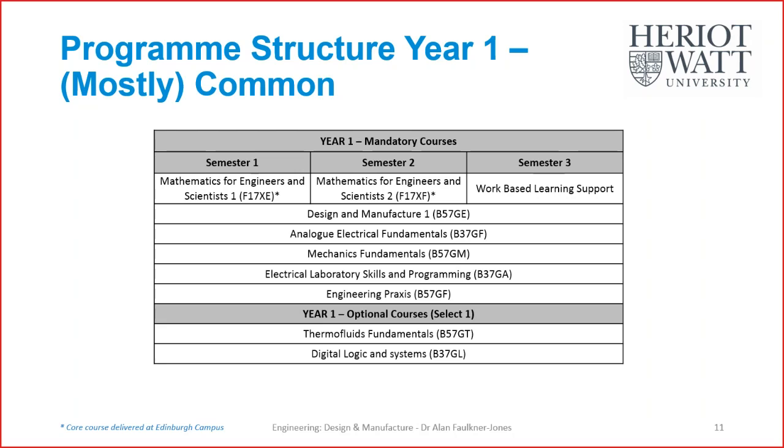Everything at the top there is mandatory, so they'll be doing Maths 1 and Maths 2, Design and Manufacture, Analog Electrical Fundamentals, Mechanics Fundamentals, Electrical Laboratory Skills and Programming, and Engineering Practice, which is more of your soft skills and presentation and that kind of thing. And then the optional courses kick in semester 2, and that's deciding which of the 2 programs they're going to go on. If they're going down the mechanical engineering pathway, then they'll be doing thermofluids fundamentals, and if they're going down the electronic electrical engineering pathway, then they'll be doing digital logic and systems.